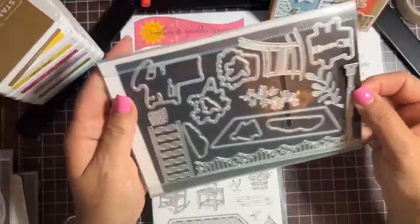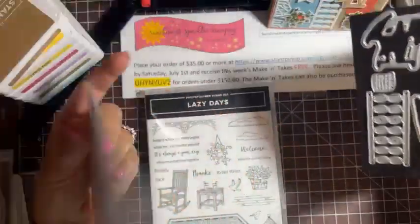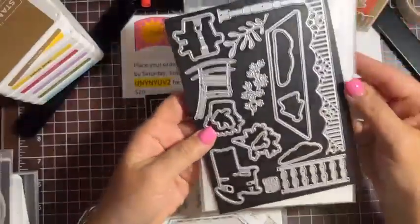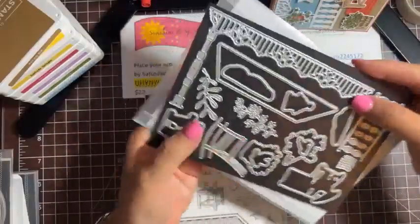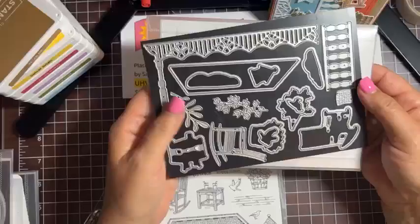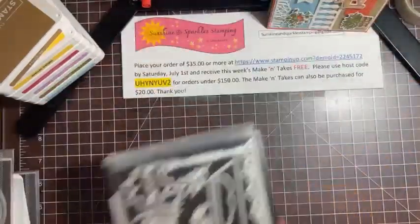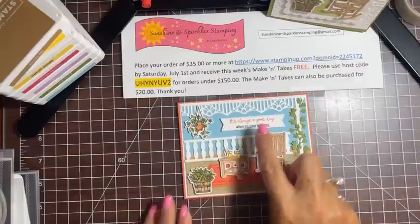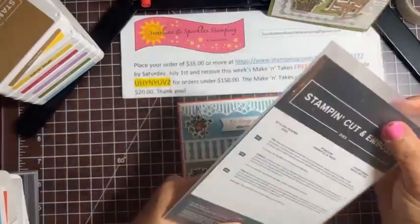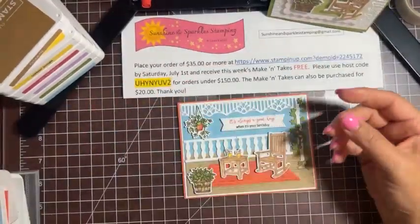And then this die set is amazing. I love this die set. I think there's 14 dies. No, there's 16 dies, so it's a lot of dies in here, with the rocking chairs, railings, this piece that goes across, just lots of fun dies. We're going to use most of the dies in this set tonight. In addition, for this banner, I'm also using my favorite, the Stylish Shapes dies, because I love these banners.